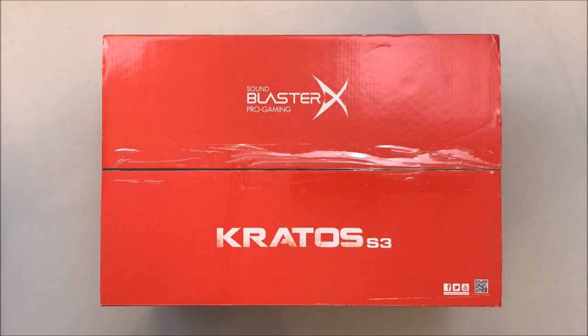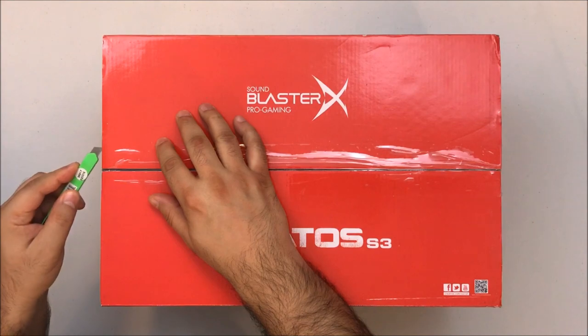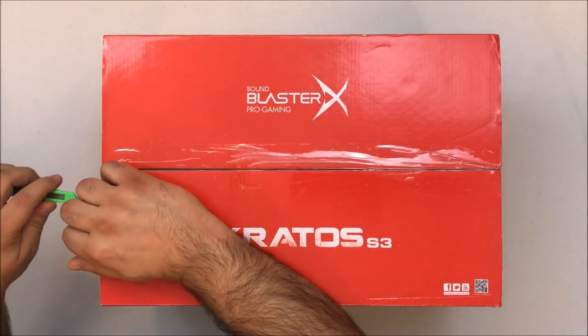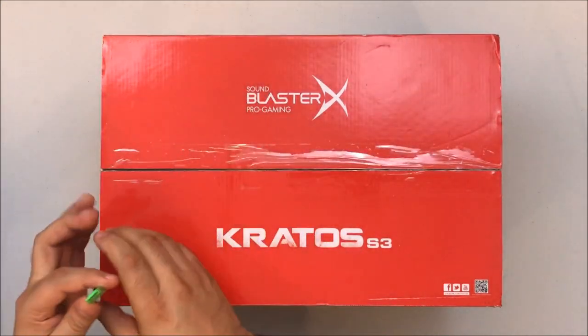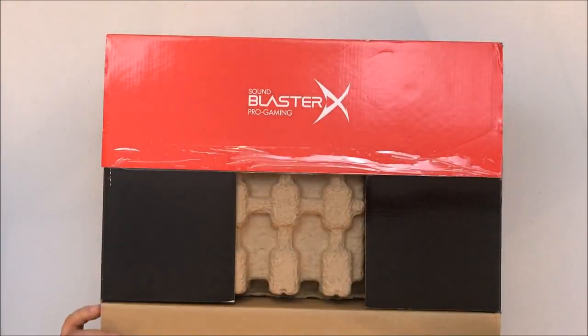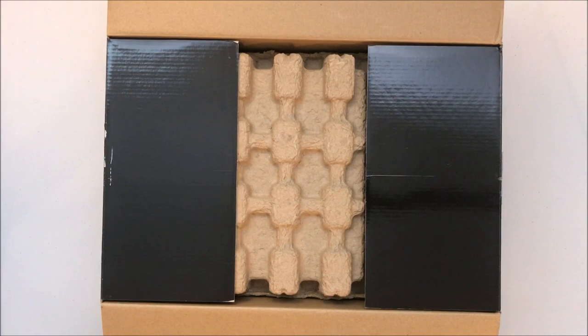This is a 2.1 set of speakers. They have, again, two kind of like satellite speakers and then one subwoofer. And it's rated at 92 watts peak, but I'll be honest, I'm not an audiophile, so I won't be able to break that down very much. I just know that the higher the watts, the better. At least that's what I'm hoping.